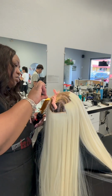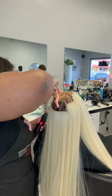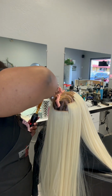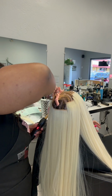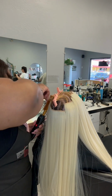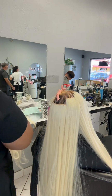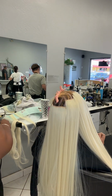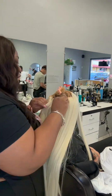Anywho, I called my sister and said, please bring me that electric pressing comb. Please, please, please. There was no way I was going to be able to blend it without it. A flat iron alone was not going to be enough. I needed a pressing comb. And I also used hairspray. Like, I used wax stick, a lot of stuff to get this hair blended in and not sticking up. So anywho, child, we made it work.